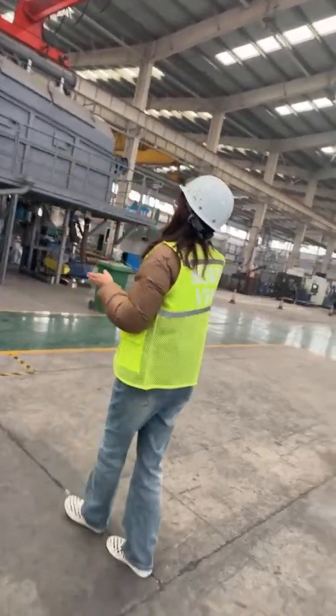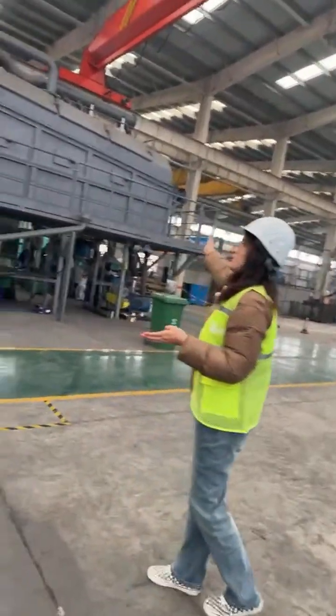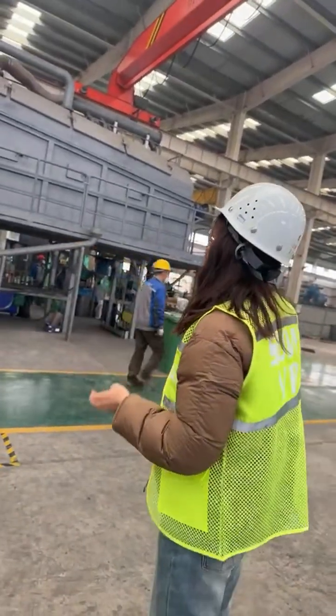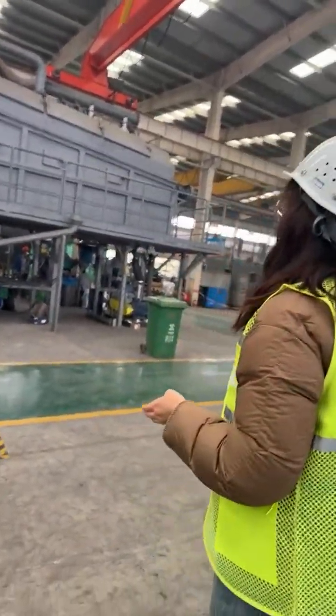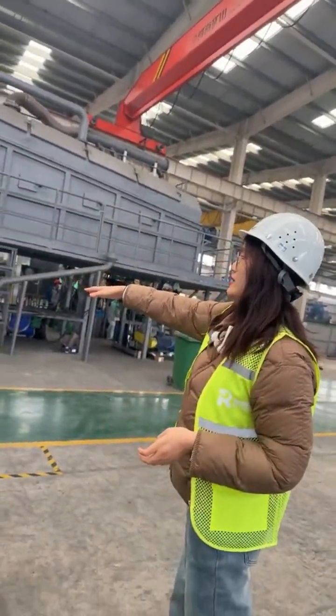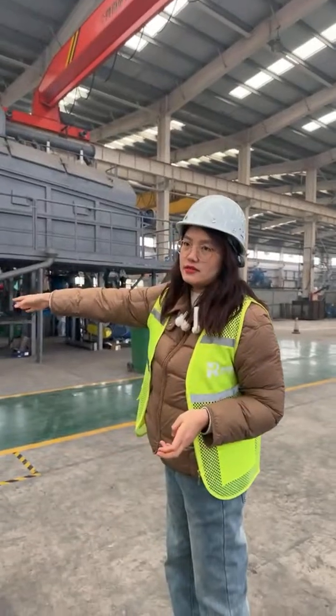And then you can see the same machine also for collecting the black powder. And the black powder will go one way and drop into the bag.